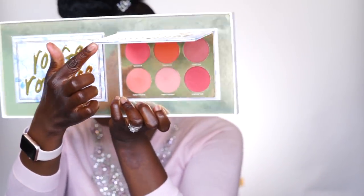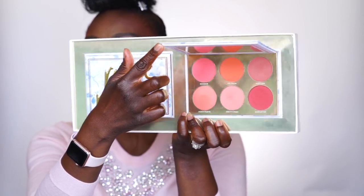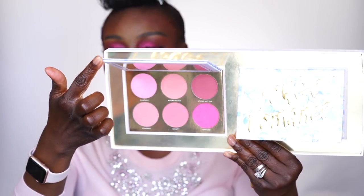Let me bring it up for you guys so that you can see. It is so beautiful. It's got the reds, it's got the oranges, it's got the pinks. I just used it all over just to see how it paid off. And I'll tell you right now, as you can very well see, it is pigmented. The cooler palette is called Rouge Affair.